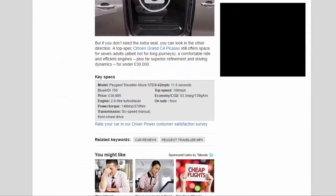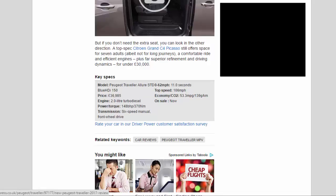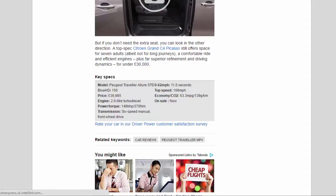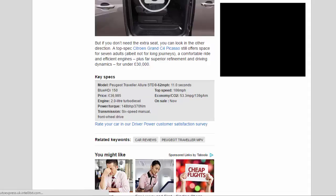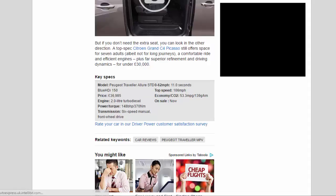Key specs. Model: Peugeot Traveller Allure STD BlueHDi 150. Price: £36,985. Engine: 2.0-liter turbo diesel. Power/torque: 148 bhp/370 Nm. Transmission: 6-speed manual, front-wheel drive. 0 to 62 miles per hour: 11.0 seconds. Top speed: 106 miles per hour. Economy/CO2: 53.3 mpg/139 g/km. On sale: now.